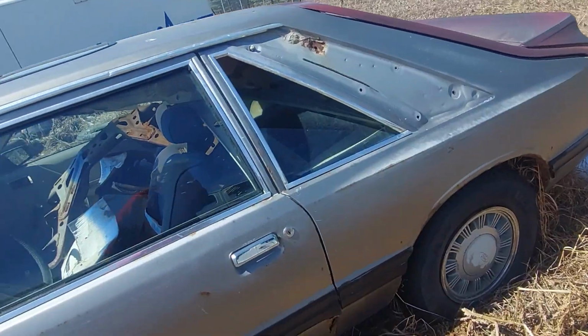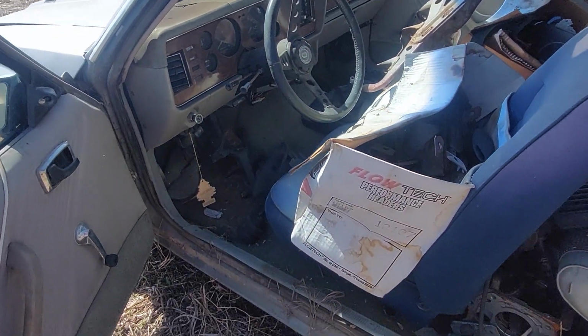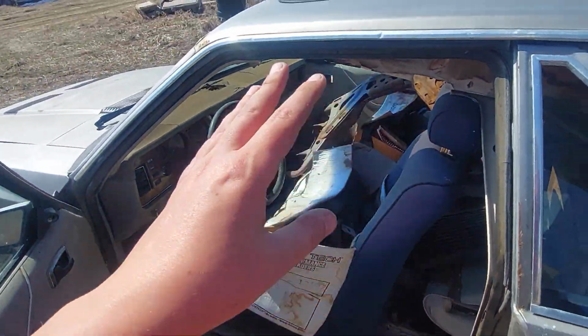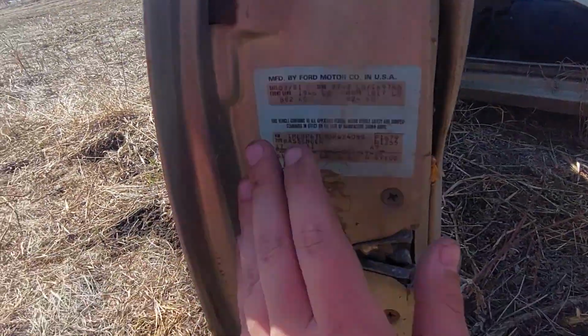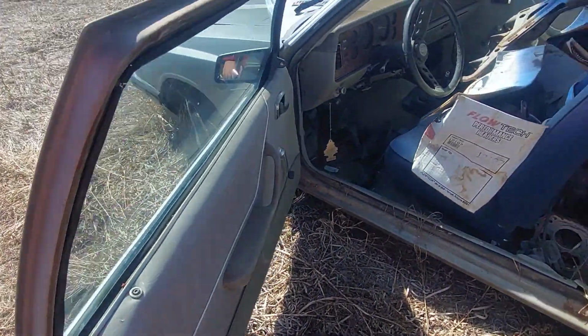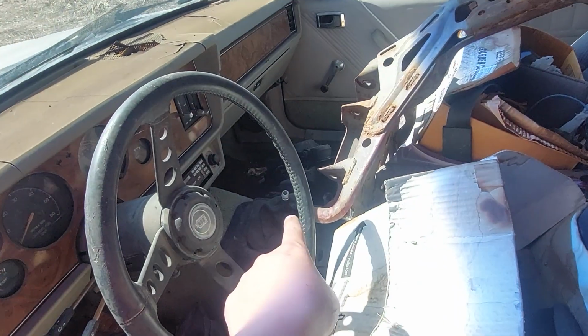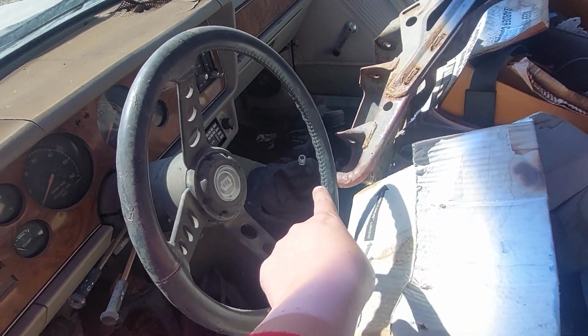It's a little rusty. Oh my God, it is. This is a unicorn. So this is, what year is this one? 1981. Okay. This is a 1981 Mercury Capri with the S-Rod 4-speed manual in it.